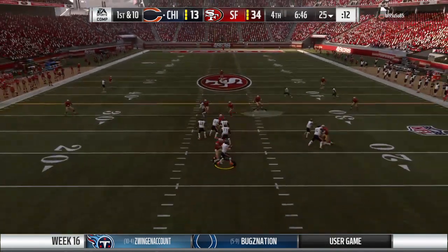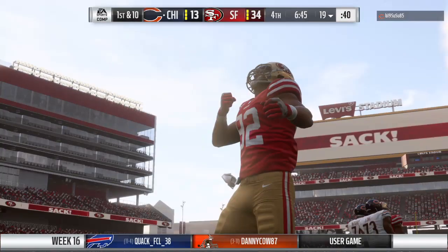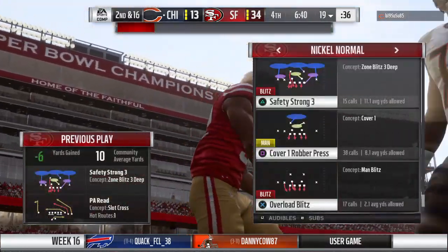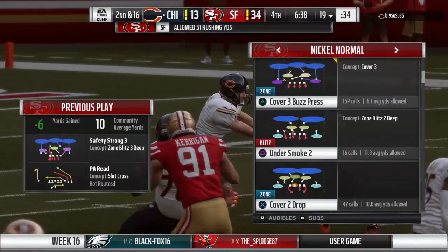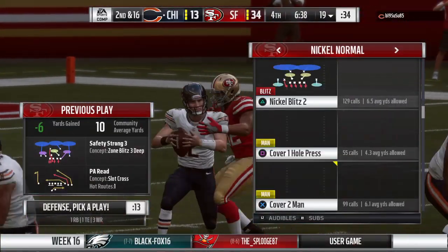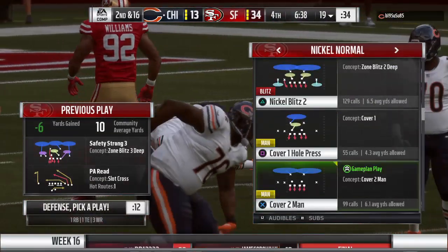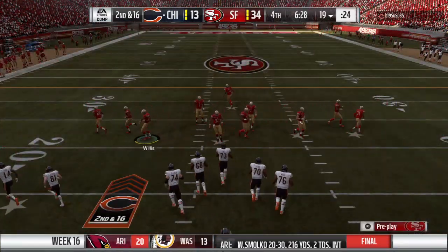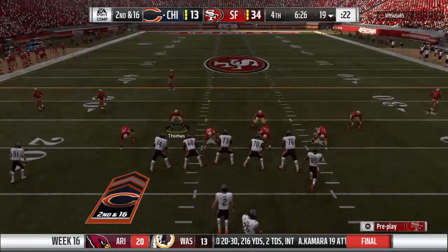Trying to shake off the interception from the last drive. He'll look to throw. And the Niners get there and bring him down. Leonard Williams in there to sack him for a loss of 6. Protection certainly going to need to be a bit better here on 2nd and 16.